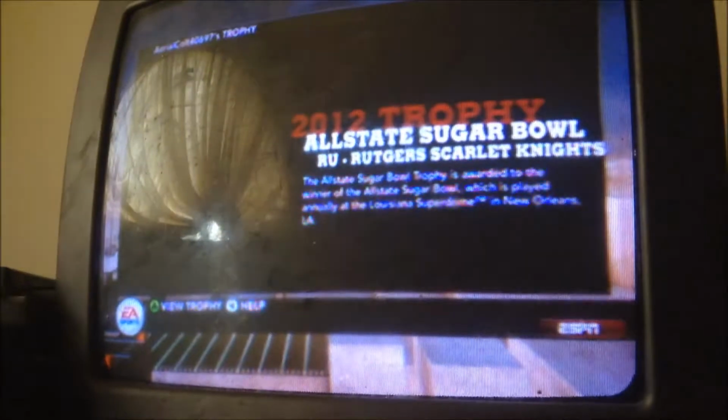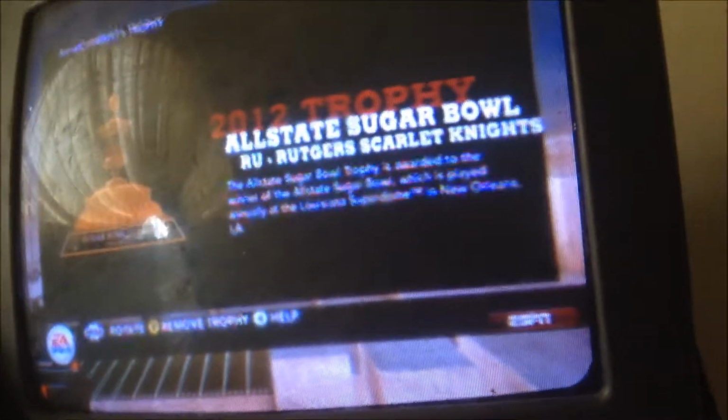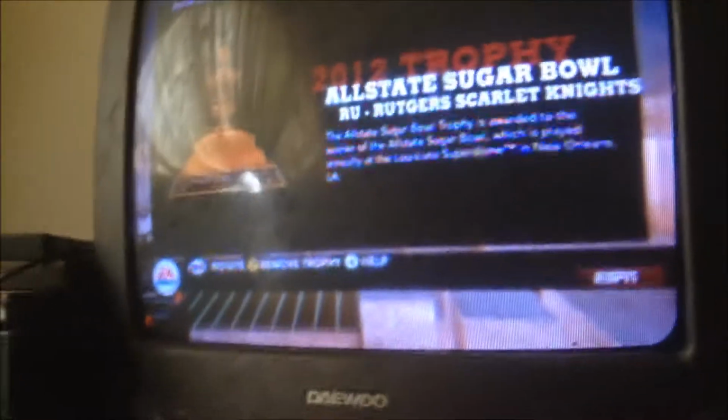Next, we got the All-State Sugar Bowl from the Dennis Hoffman Road to Glory series. Yes, there's going to be a lot more trophies on the way, don't you worry.